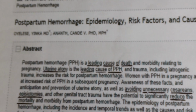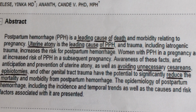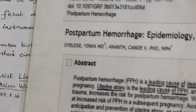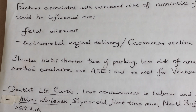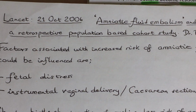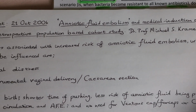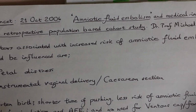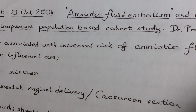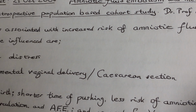Major cause of death in the West is from haemorrhage or bleeding. So by shortening birth, the uterus contracts, remains contracted and isn't tired, decreasing the blood loss. And both Epi-no and Aniball achieve this. What is interesting is that in the Lancet, 21st of October 2006, Amniotic Fluid Embolism and Medical Induction of Labour. Population-based cohort study by Professor Michael S. Kramer et al., his whole team in Canada.